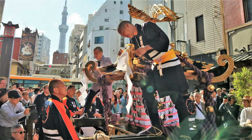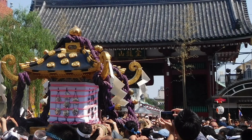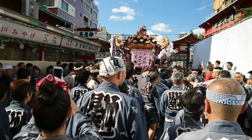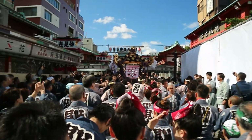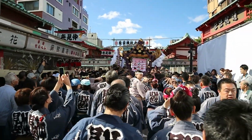The biggest event of Asakusa is Sanja Matsuri. Sanja Matsuri is an annual festival held during a weekend in mid-May at Asakusa Shrine, adjacent to Sensoji Temple. The major event of Sanja Matsuri is the procession of portable Mikoshi shrines. You can see nearly 100 Mikoshi shrines gathering from surrounding towns, making their way toward Asakusa Shrine. Sanja Matsuri is the biggest and oldest festival in Tokyo.